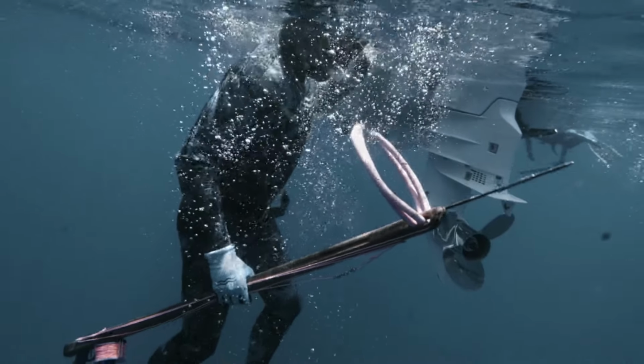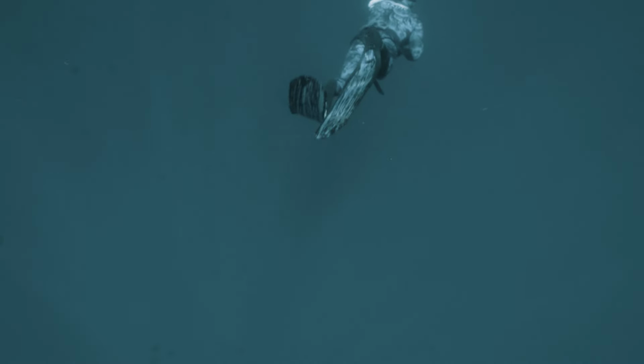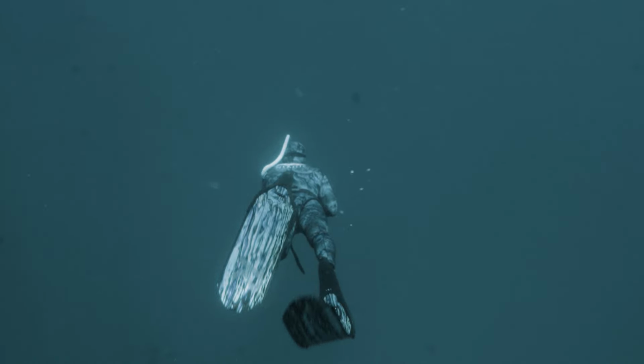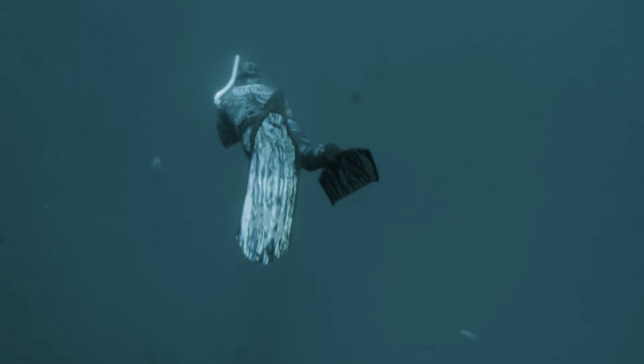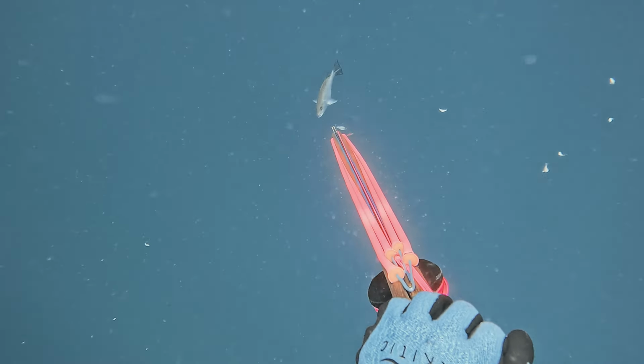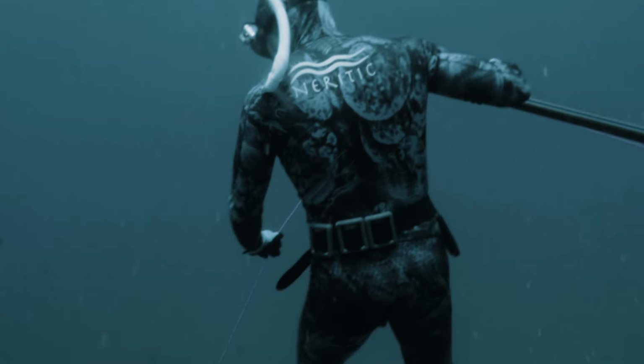I look into the chum, and about 40 feet down, there's a school of mangrove snapper. So I decided to make a drop, and you can see this poor mangrove snapper is just trying to get a free meal here. But I close the gap, pretty patient. I wait, get closer and closer. I squeeze the trigger, and it's a good shot.